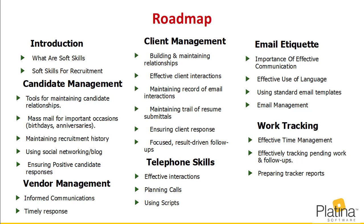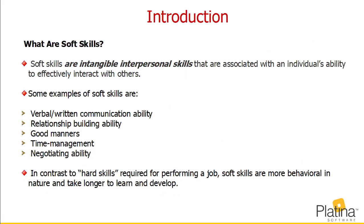One of the most important soft skills required for a recruiter is client interaction in a professional manner. Maintaining records and proper follow-ups are some of the things every recruiter should work on. Good communication skills are also highly desired by clients, candidates, and vendors. Structured emails with effective use of language is also important. And finally, one of the high in-demand soft skills is time management. The ability to successfully manage time is crucial for recruiters.